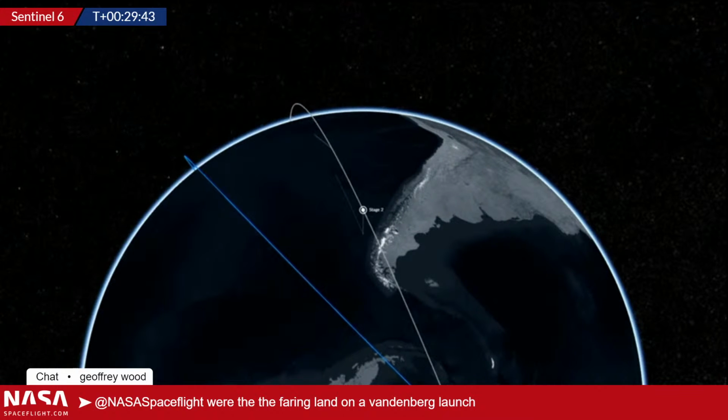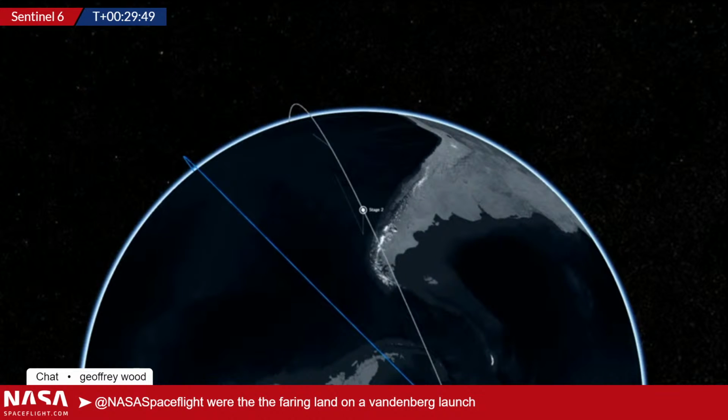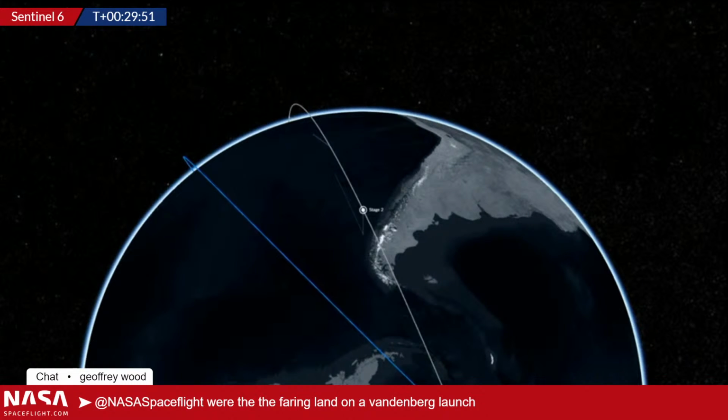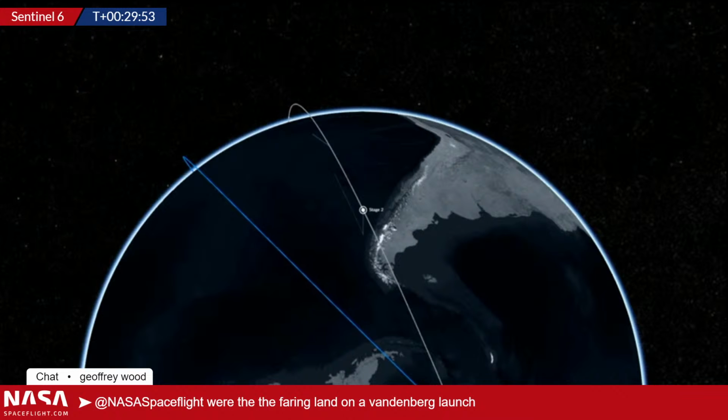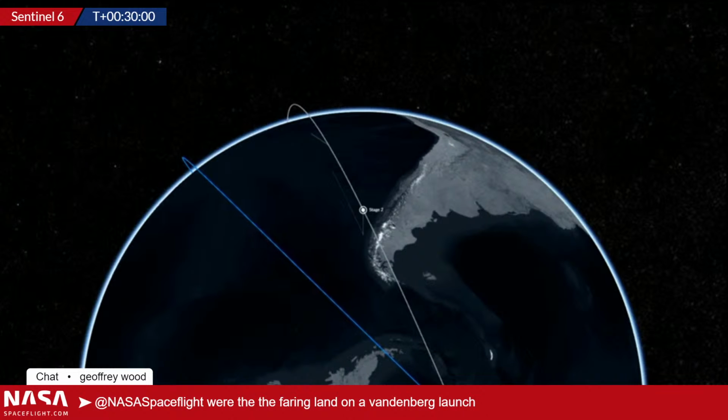On the West Coast, no such ships are there. They only have a single Dragon recovery vessel stationed over there. So they can fit the fairings on that deck. So I believe the plan is to fish them out after a soft splashdown downrange, and put them onto the deck to bring them back to port.